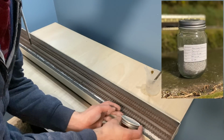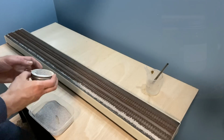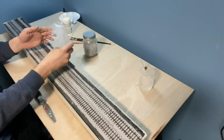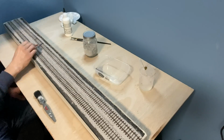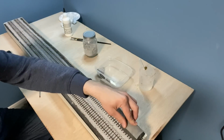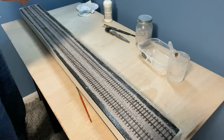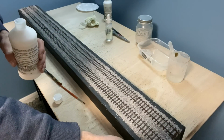I thought this grey blend from Woodland Scenics would be a good fit, but I won't really know until I've weathered the track. You don't want any pieces of ballast stuck to the inside of the rails, so running this old wagon over it just clears the path. A fine misting of soapy water is sprayed over the entire model to help break the surface tension of the ballast. This is followed by a generous coating of Scenic cement.